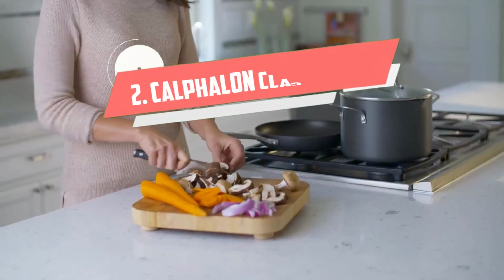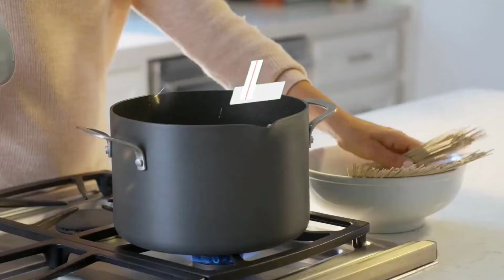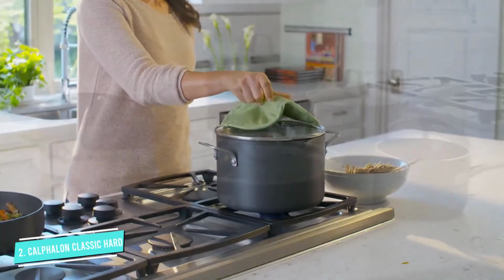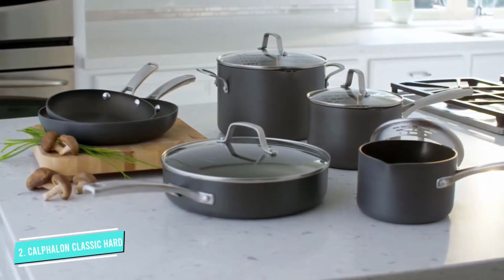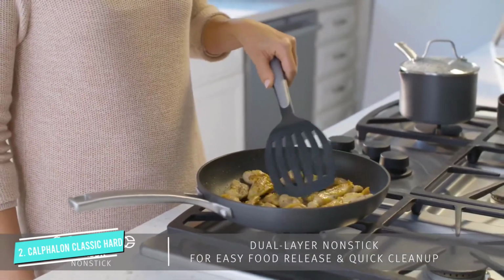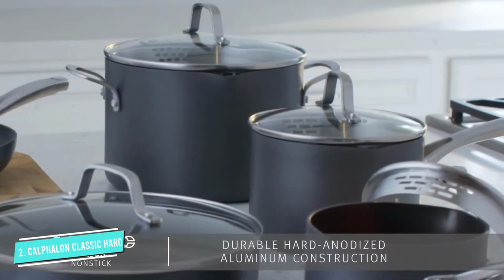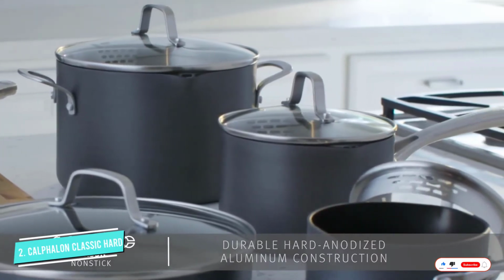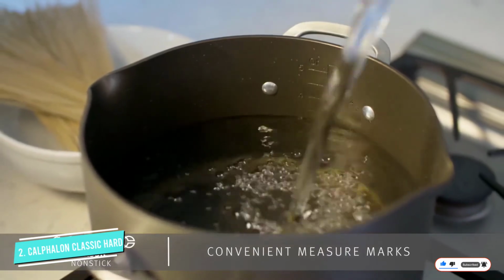Number 2. Calphalon Classic Hard-Anodized. This is a good upgraded set from your old Teflon tools. Apart from quality anodized aluminum construction and slick surfaces, the Classic offers user-friendly designs to make cooking at ease, comfortable and stay cool. Stainless steel handles, filled line marks inside the pots, the glass lids that have straining holes for simply draining liquids from pastas, and spouts for no messy pouring.